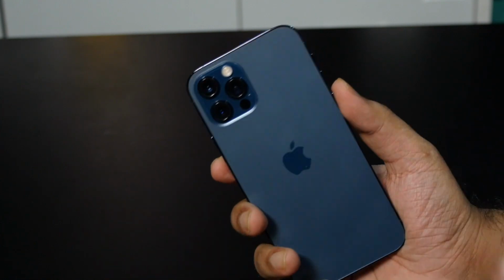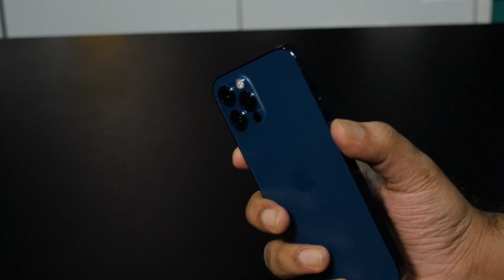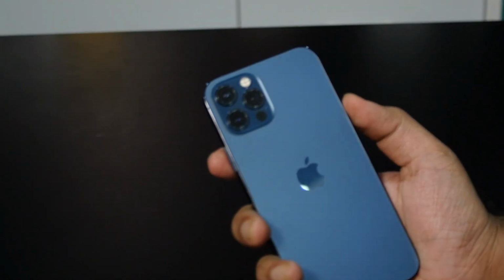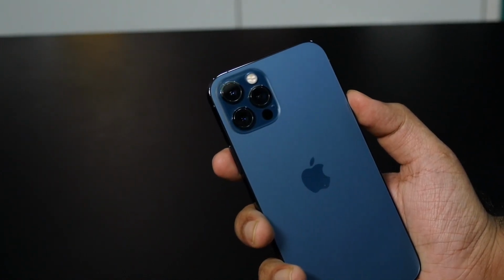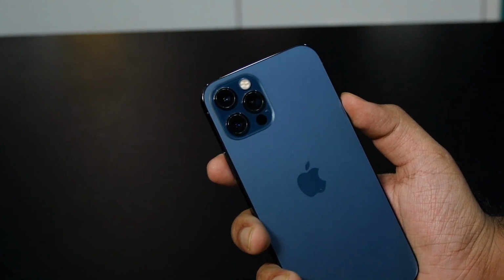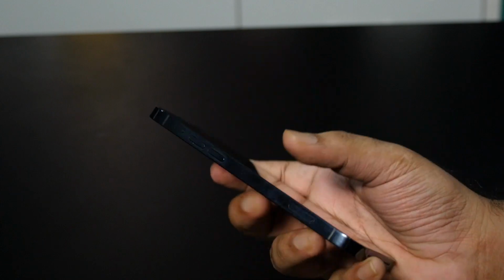And generally the low light performance, I've been using the camera for a bit. Did see some really good shots coming out of the 12 Pro. And also portrait mode has been enabled on all lenses, not just the wide angle. You get it on all the lenses, and you get better bokeh control and portrait lighting.